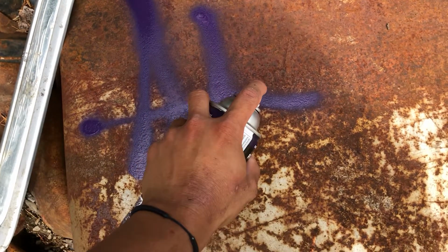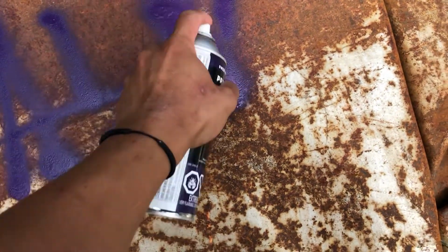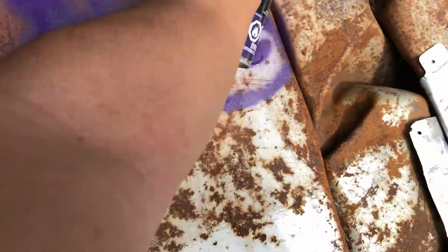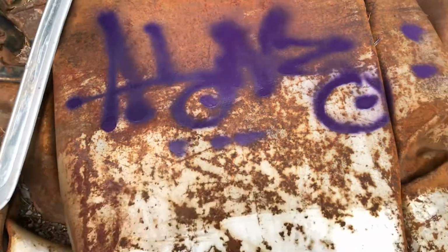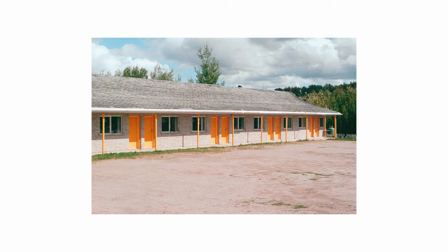And of course, on my way out, I had to leave a tag right out the gate because, you know, abandoned places, graffiti, you gotta do it. And I made my way back into town to fill up on gas before making my long 3-hour drive back. And while I was pumping gas, I noticed that there was this motel with orange doors, which gave a bright pop in color, making it stand out from all the other buildings within the general vicinity.